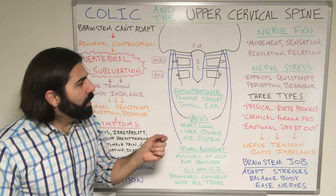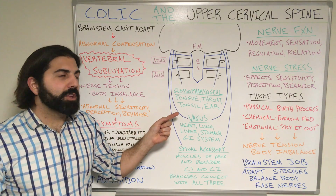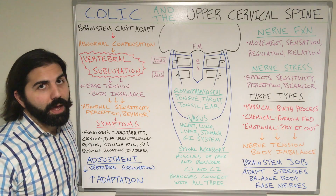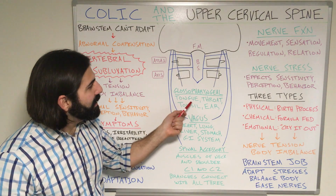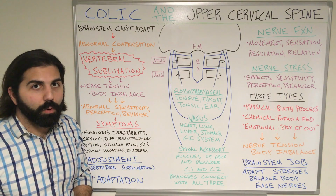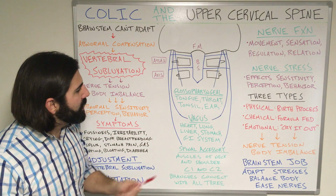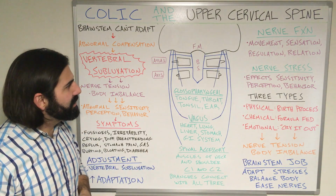Along with those four main structures, we're also going to focus on four main nerve groups. The first nerve is the glossopharyngeal nerve, or cranial nerve 9. The glossopharyngeal nerve exits the skull in close proximity to the foramen magnum and the upper cervical spine. It comes down out of the skull, and it supplies function to structures of the tongue, throat, tonsils, and ears. The next nerve is the vagus nerve, or cranial nerve 10. It also comes out of the skull at the same area as the glossopharyngeal nerve. It supplies a wide array of different structures, but we're going to focus on its function related to the heart, lung, liver, stomach, and overall gastrointestinal or GI system.